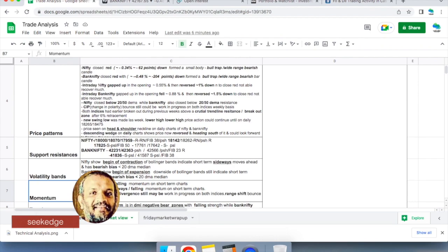But there is a volatility divergence on the Bollinger Bands, which is bullish in nature, and there is a bullish divergence of momentum on the daily charts of both indices. That's also a momentum range shift. So there is a possibility of a bullish up move or bounce along with the support zone that we are talking about. So those are the positive things, right?